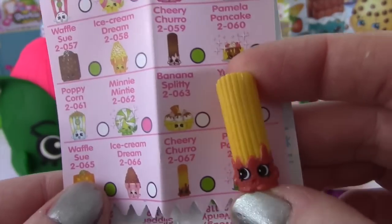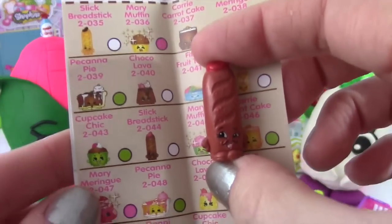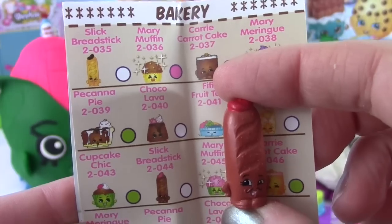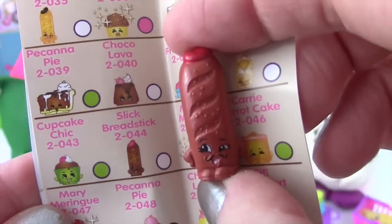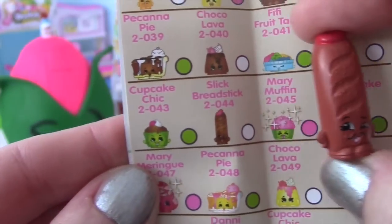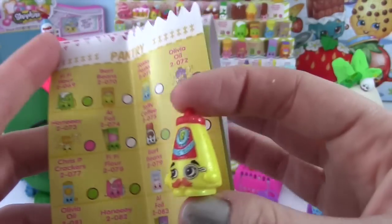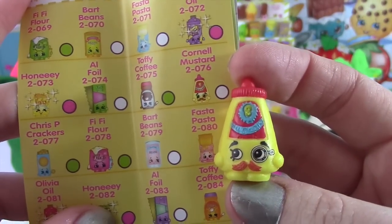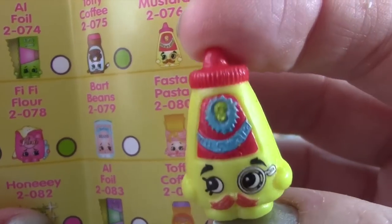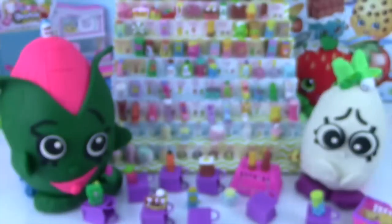Woo! This is a slick breadstick kind of day because this is the second one we've gotten. And slick breadstick is in Bakery and is a common. Oh, I am a French breadstick. If we travel on over to the pantry, that's where we find Cornel Mustard. And Cornel Mustard is a common. Ho, ho, ho. Hello there. I am Cornel Mustard. Woo!